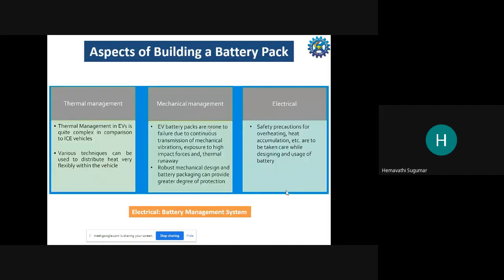And next we see about the aspects of building a battery pack. So once the battery pack is ready, what are all the aspects we have to be concerned about when we are designing or building the battery pack? Apart from the cells, a very important thing is thermal management. Based on the application, what type of thermal management is needed. For example, thermal management in EVs is quite complex in comparison with ICE vehicles, so various techniques can be used to distribute heat very flexibly within the vehicle.